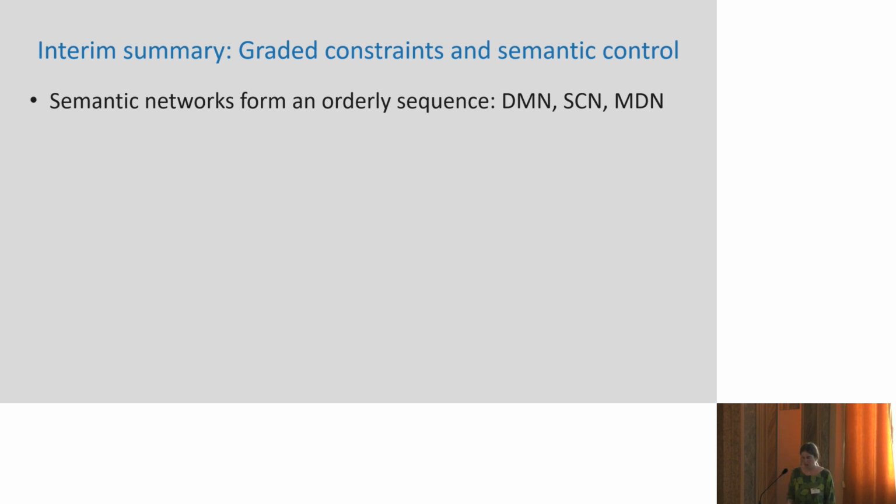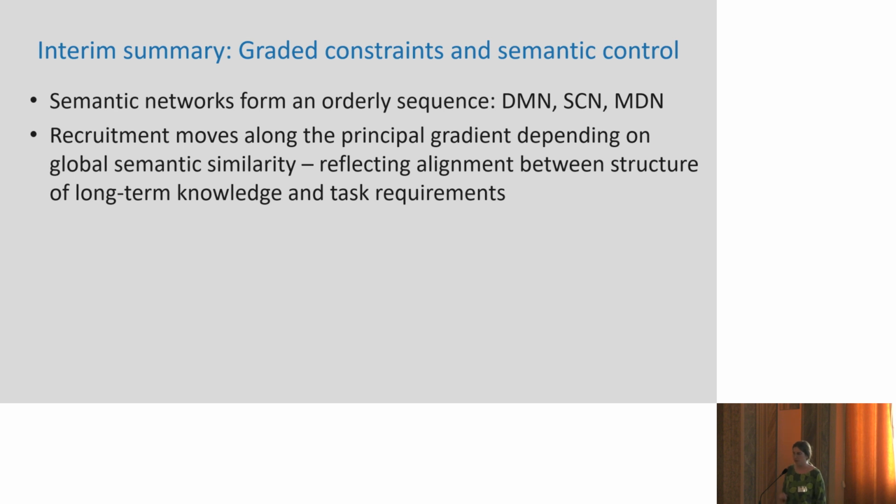Okay, so I'm just going to quickly wrap up. I've shown you that semantic networks form an orderly sequence on the cortical surface from the default mode network through the semantic control network to the multiple demand network. I've shown you one example of how recruitment can move along the principal gradient depending on task demands, in particular the alignment between what you're trying to do and the structure of your long-term memory.